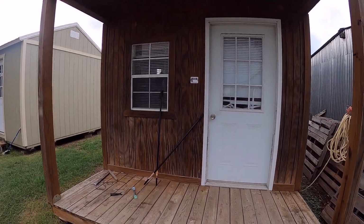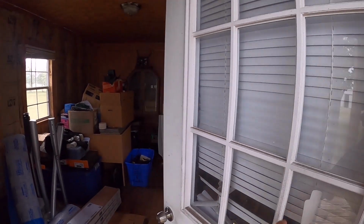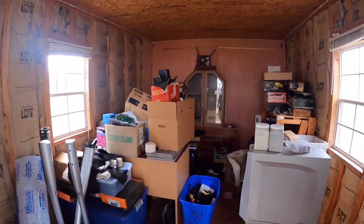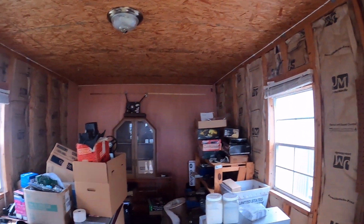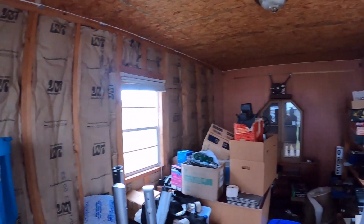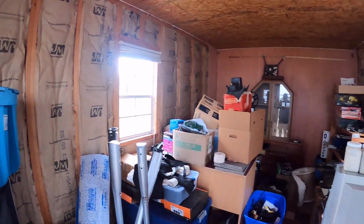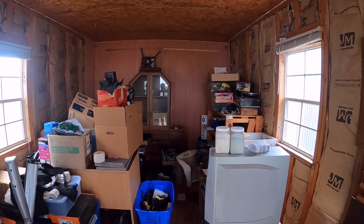This is one my daughter bought. She left it out here and then she moved out. It is sort of like storage. It's just a little building, but it's insulated. It's just not finished out. I might figure out something to do with this. All right, let's go look at his new one.